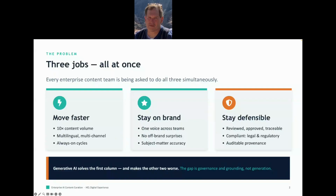So moving faster is not necessarily great because there's a little saying that speed without control is a faster disaster. Okay, so you want to make sure that you are going to move fast, but stay within the guardrails and guidelines of the brand, and that whatever is generated is sensible, it makes sense, and you can defend why it's there when you publish it.